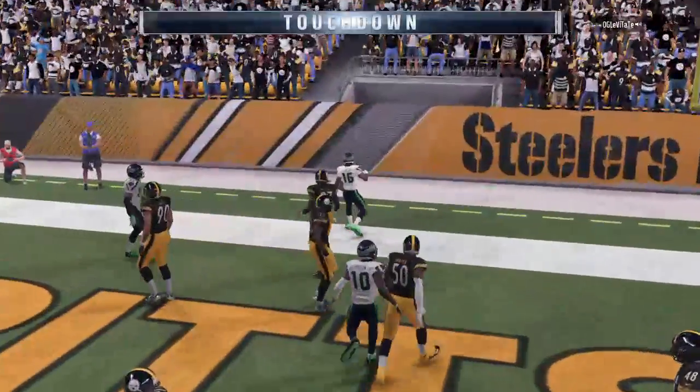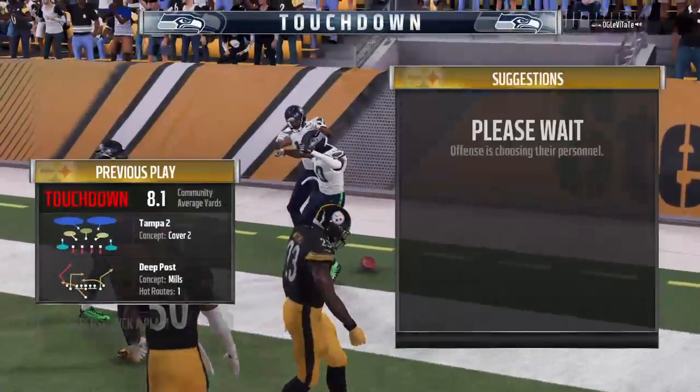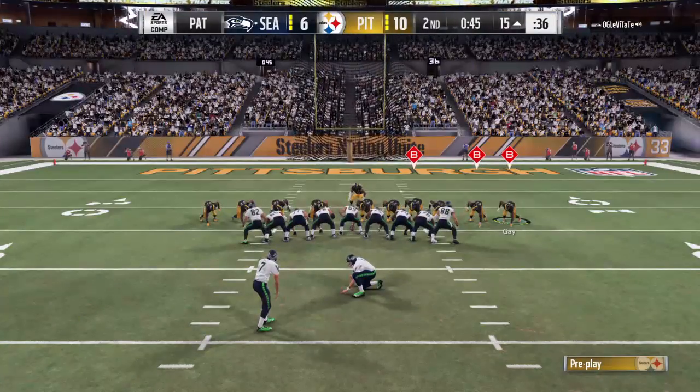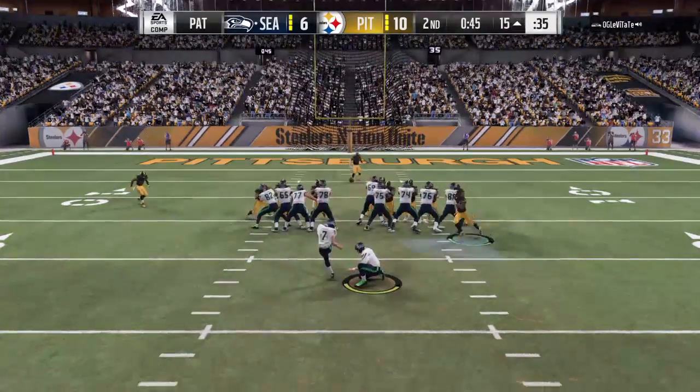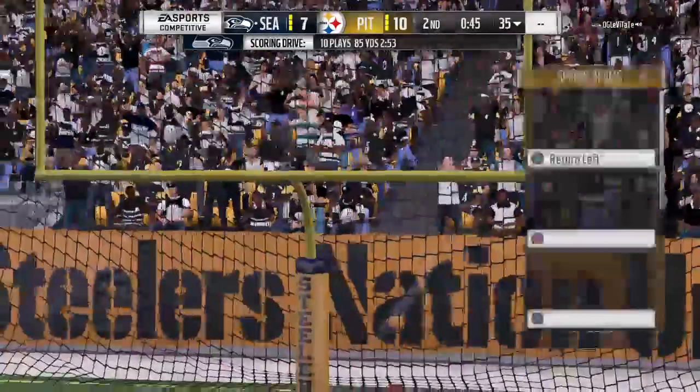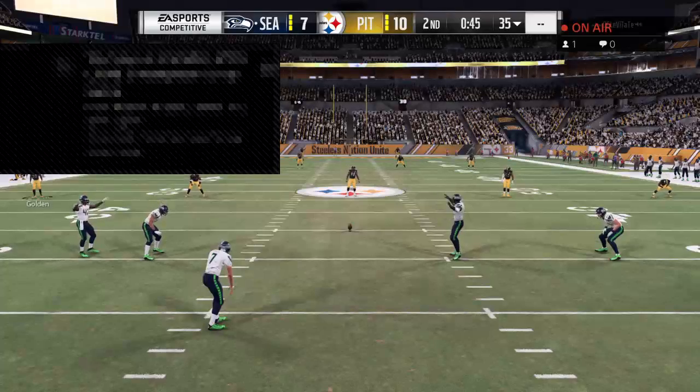End zone, caught. Touchdown, Seattle. Tyler Lockett, a 5-yard touchdown. And the Seahawks able to make this a close game again. And they're back within a field goal. It's 10-7.